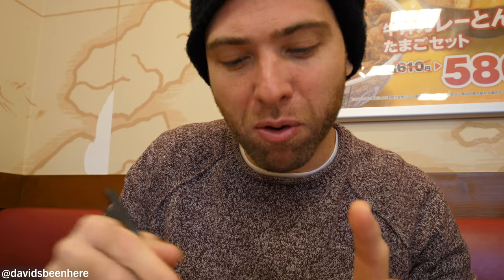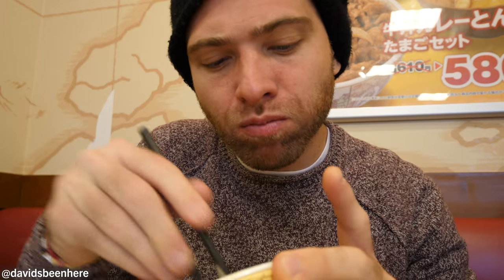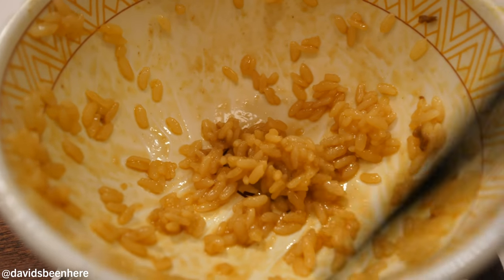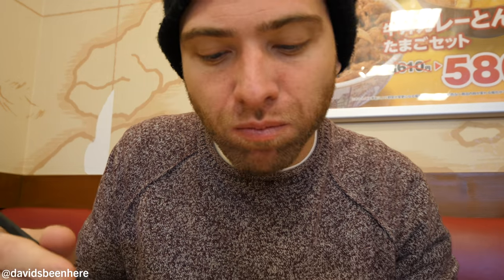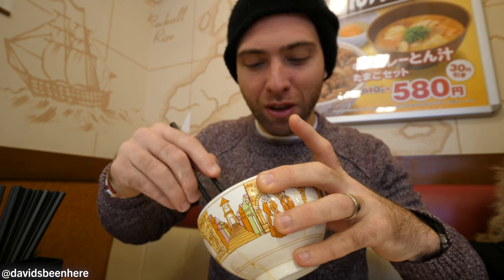This is an incredible beef bowl. The soy sauce really changed the flavor. I love how the sticky rice really absorbs the egg and the soy sauce, just bathed in it. All right. Last bite. Wow, so much rice in here.